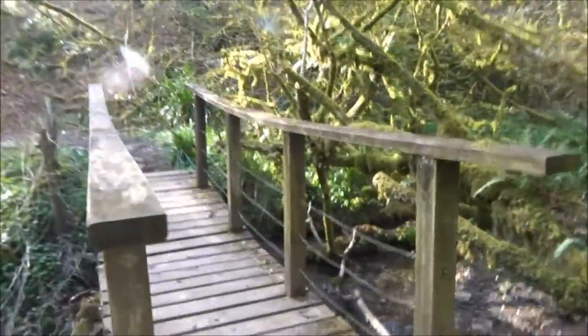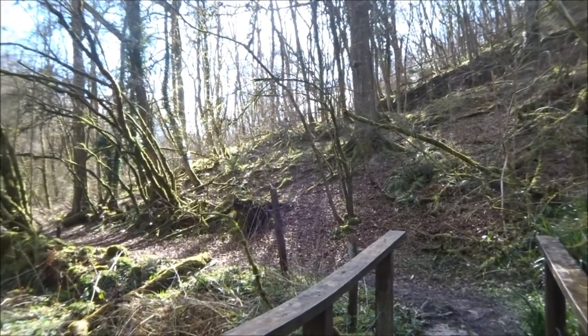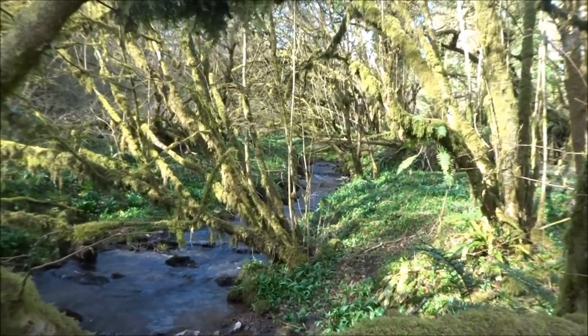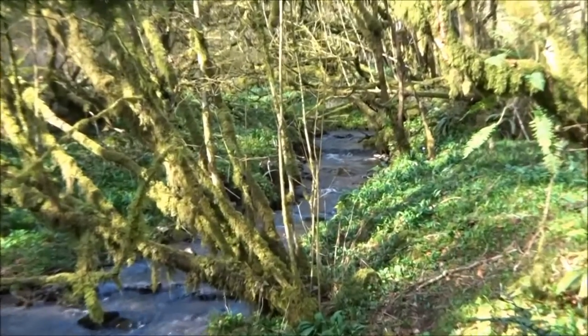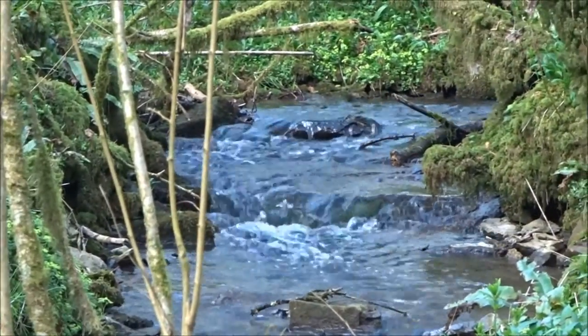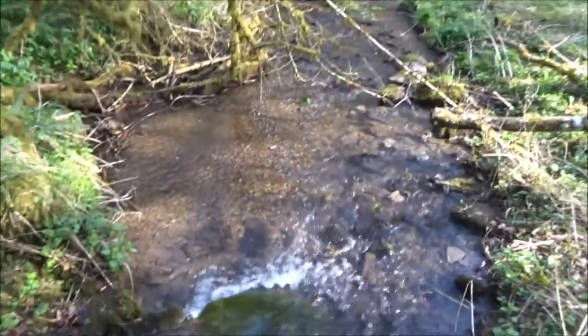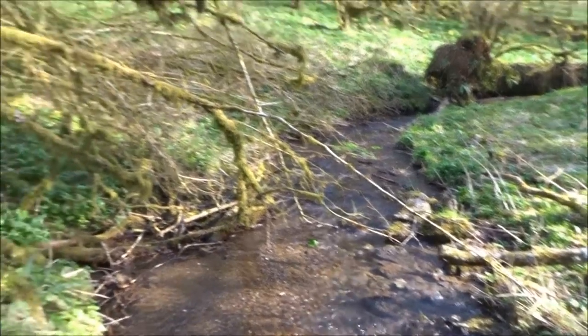Now I'm going across the trip trap bridge, like I've done loads of times. Looks like it is a bit thinned, doesn't it? A lot of light getting in. This moss. Beautiful, isn't it? Like a little beach there, look. Very beautiful, I love this place.